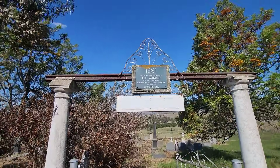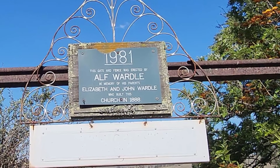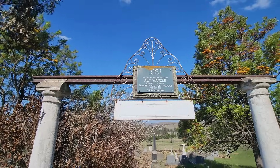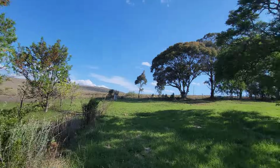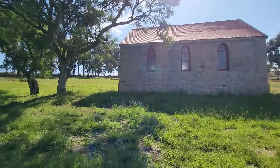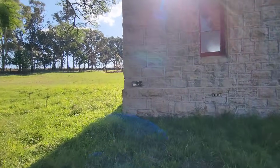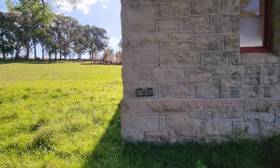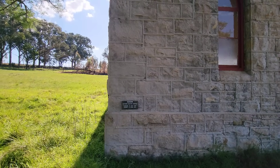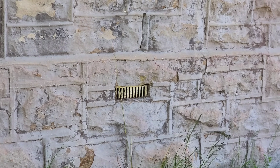This gate and fence was erected by Alf Wardle in memory of his parents Elizabeth and John Wardle, who built this church in 1888. It was built in 1888. Ranger Raymond B.T. Charles, sunrise 16 July 1957, sunset 10 April 2021, and that's where the bees go in. I am a tad allergic, so I will stay away.